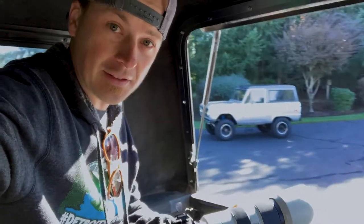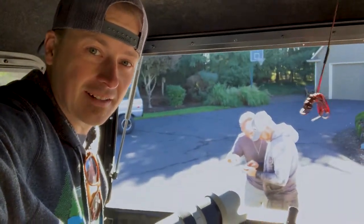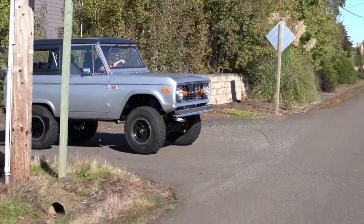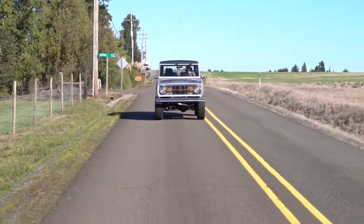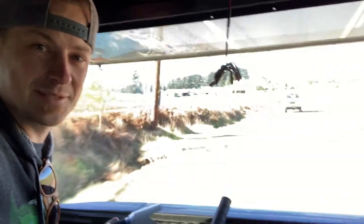So, there's the Bronco back there. Got the big lens on the right in the back of the truck. And see if we can get some sweet drive shots as we head out to some of the farm country there. And it's gonna look sweet. Oh, there it is back there. Look at that. That's a sweet Bronco.